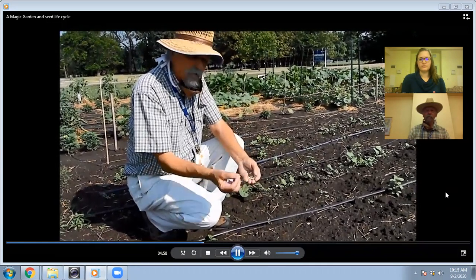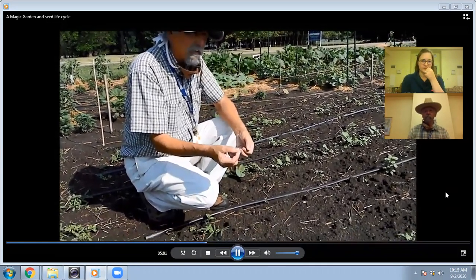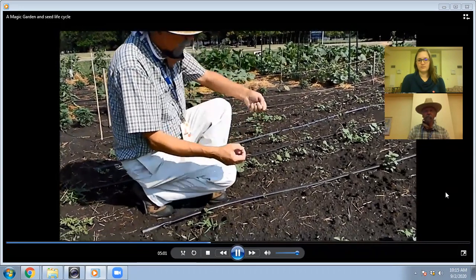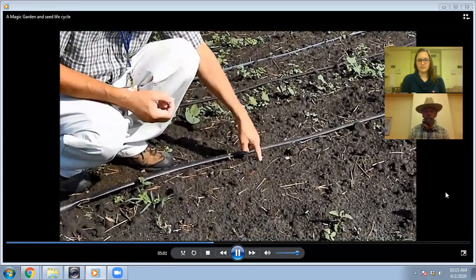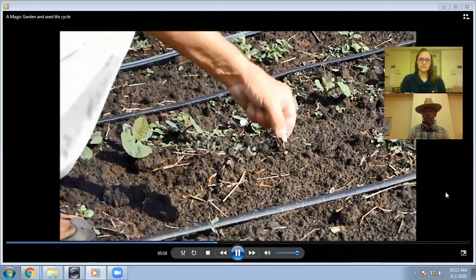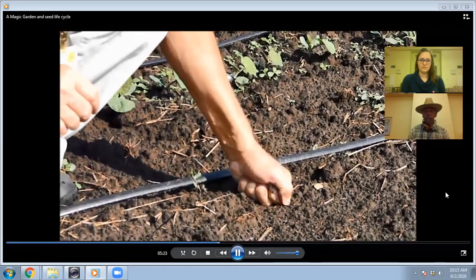So we're going to plant the squash seed and follow it as it grows through the season. The first thing we need to do is plant the seed. You can take a finger or any kind of a garden tool and make a hole in the soil about 3/4 to 1 inch, about up to your first knuckle. Put the seed in there and cover it up. And really press it down tight.